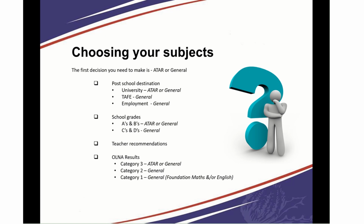Okay, so now it is time to have a look at choosing your subjects for Year 11 and 12. Now, the first decision you need to make is whether you study an ATAR pathway or a general pathway. So the first thing to look at is what is your post-school destination. If you are looking at going to university, then it is recommended you study an ATAR pathway. You can still get to university through a general pathway. It just means you do a bridging course or you go to TAFE, do a Cert 4, and that will get you to university as well.